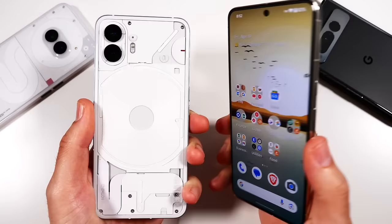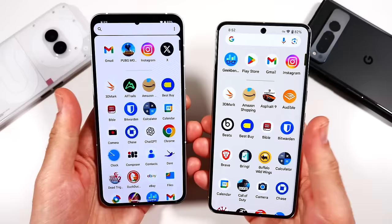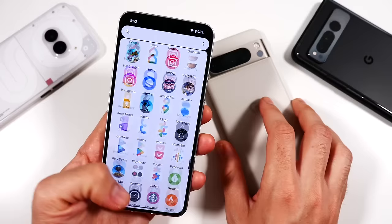If you want a more premium build, the Pixel 8 Pro feels more premium for sure. If you want better AI features, the Pixel wins there. But if you just want a simple Android phone with a decent camera, really nice glyph interface on the back, a unique design, Nothing Phone has made a name for itself for sure.